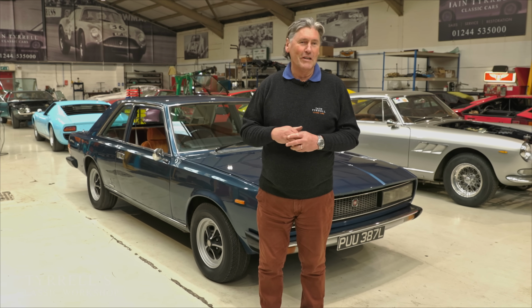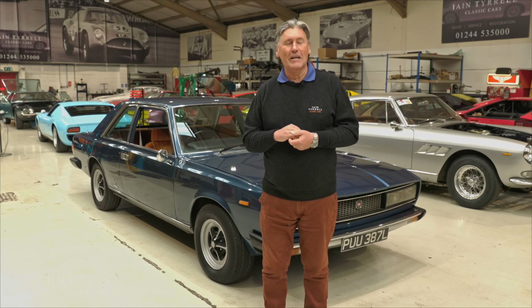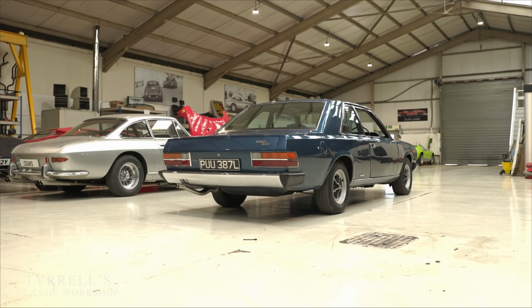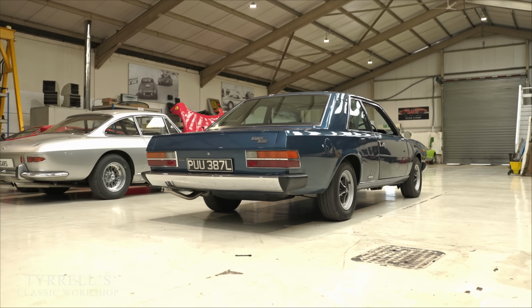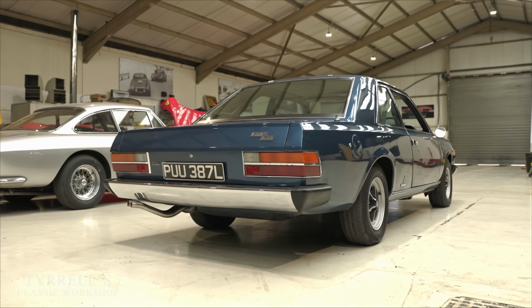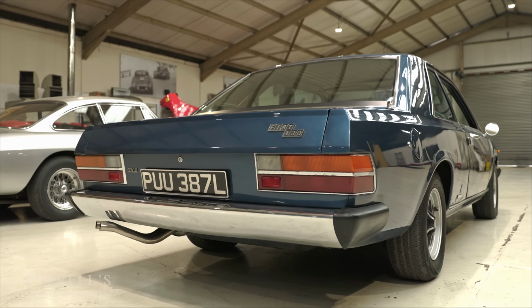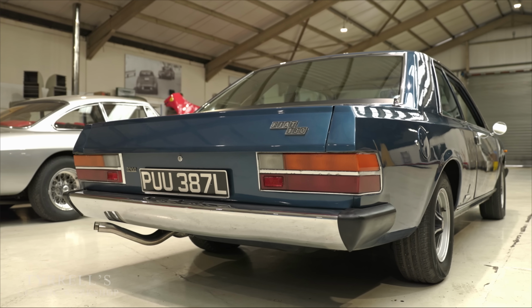Well, it's been a while since we featured a car, which is a position I never thought I'd find myself in, but what a car to feature. Not the most exotic or coveted car in the world or the fastest car, but one of my own personal favourites. It's the most exotic car you've never heard of. It's the Fiat 130 Coupé.